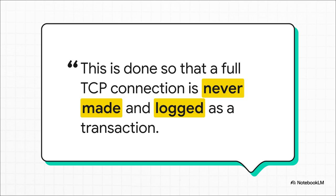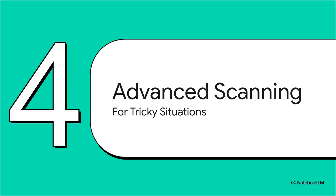It's basically the digital version of knocking on a door, seeing someone peek through the curtains to see who it is, and then sprinting away before they can open it and get a good look at your face. But what happens when the target is a little more sophisticated? What if there's a firewall actively trying to block these simple scans?